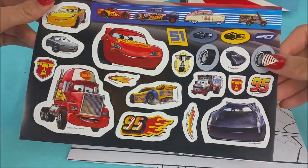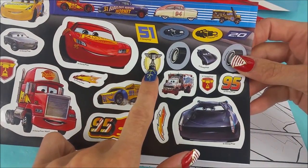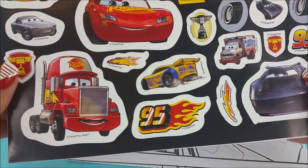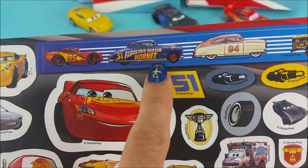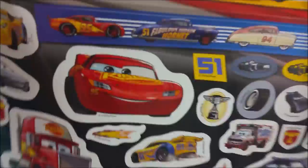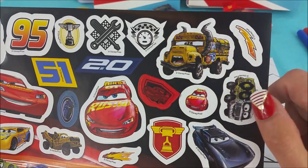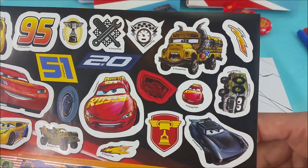Here are some awesome stickers, the trophy, tires, Lightning McQueen number 95. Look at Hudson, fabulous Hudson Hornet. And there's even more on the back, so it opens up, it's a full sheet here. Oh my goodness, Miss Fritter. Ooh, she is wild.